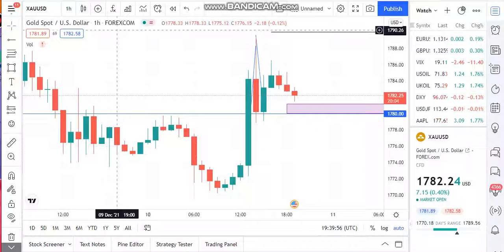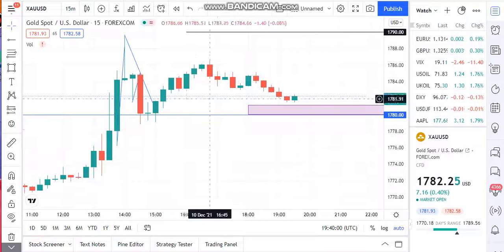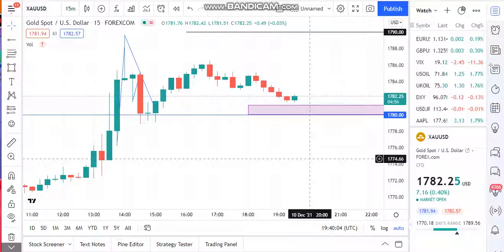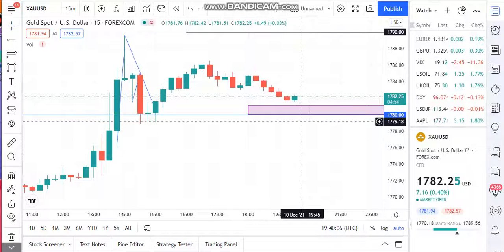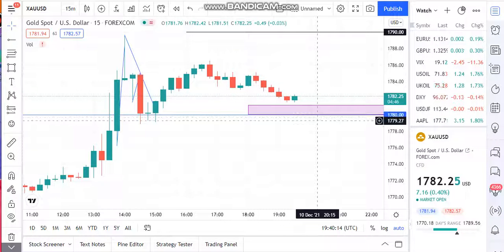Okay, so let's go down to the 15-minute, the 1-minute and the 5-minute so we can really see what's going on. Like I said, I hold this trade for about an hour, 2 hours at top. It's more like an entry day trading, like 2 to 5 hours. The day's almost over. Remember, the banks close at 5, so the market closes at 5 p.m.